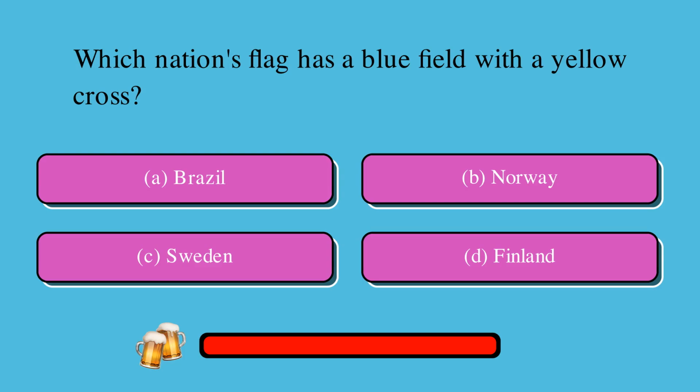Which nation's flag has a blue field with a yellow cross? Is it A, Brazil, B, Norway, C, Sweden, or D, Finland? The correct answer is C, Sweden.